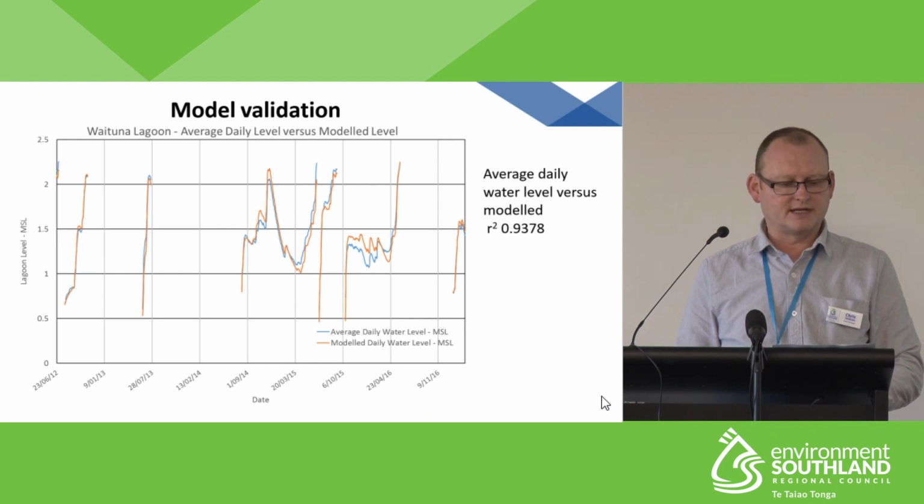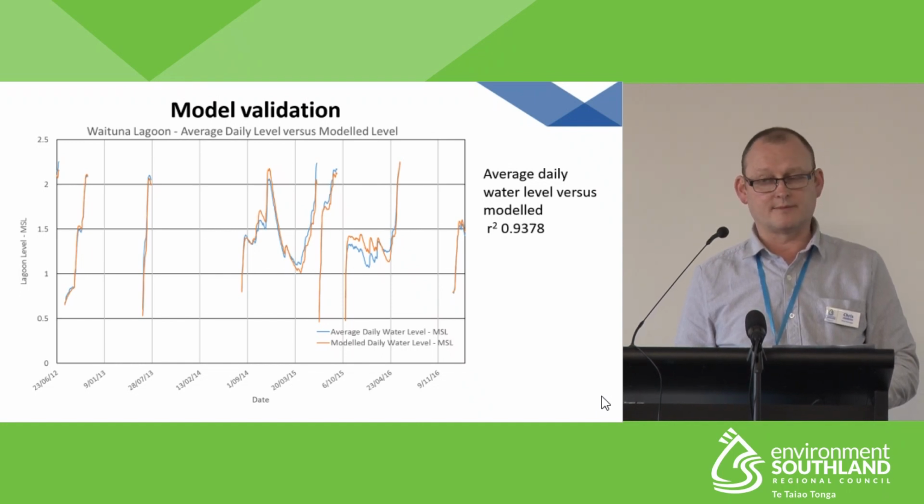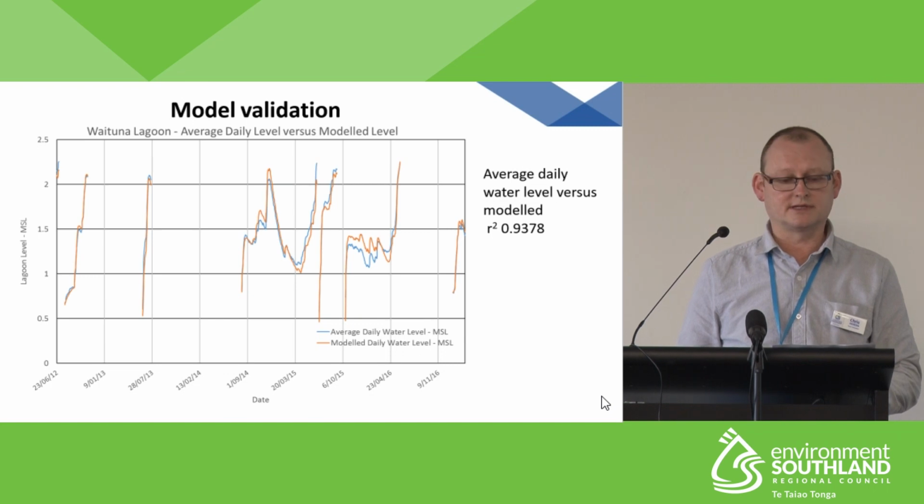The simulation was repeated for 6 different spring-autumn management criteria and for future projected rainfalls for Southland that have been developed by the Ministry for the Environment, and these have been based on projections from the Intergovernmental Panel for Climate Change.